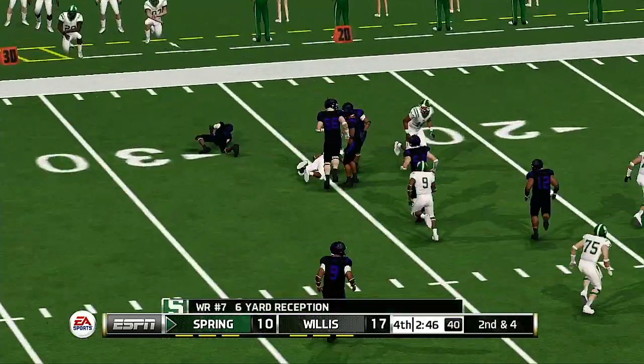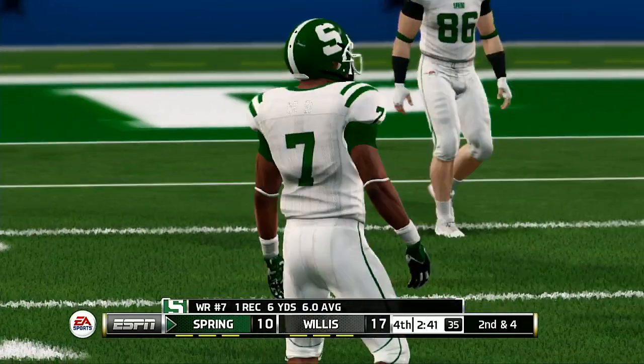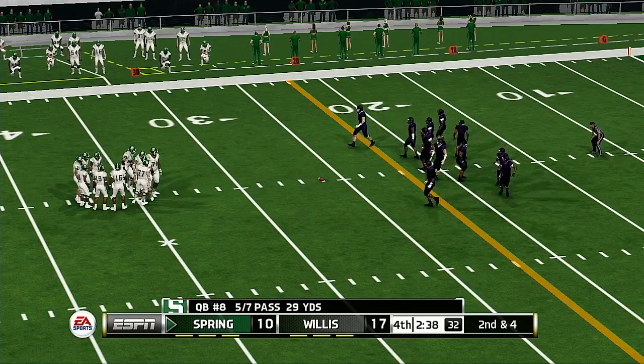Quick strike to the receiver. Did you see how he looked that ball into his hands? That's how you catch a football. That'll make it second. This is the ninth play of this drive.